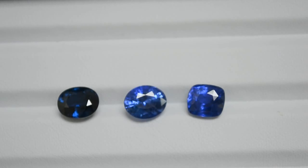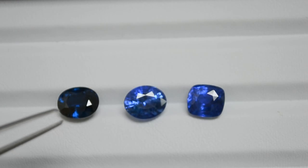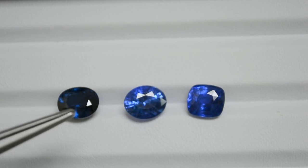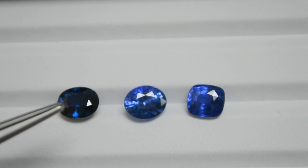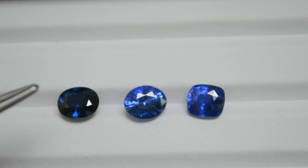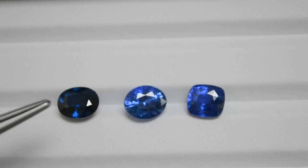but also the darker color like this one. The only difference is that people in England, for example, like this color because, you know, of obvious reasons: the princess who wore the really dark royal blue ring, which came from Ceylon. But this one is a little greenish, and that is a very big factor, because when you see it face up, you clearly see that it has some greenish tones to it, and that does not increase the value.